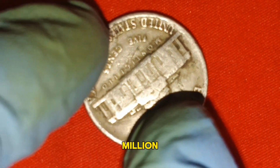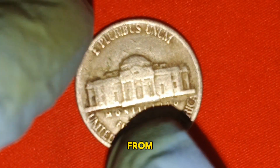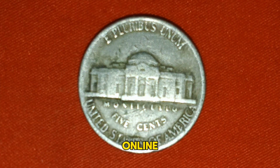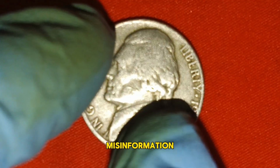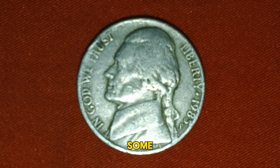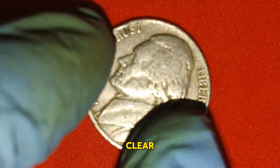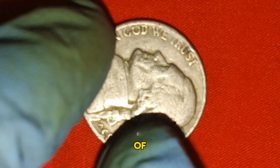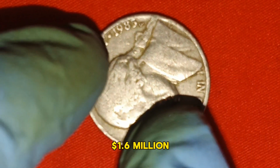But what about that million-dollar number? Where does the $1.6 million claim come from? Just like with other coins that go viral online, the million-dollar story around the 1985 P Jefferson nickel likely started with a mix of misinformation and speculation. Some videos and websites have claimed that an ultra-rare error coin from this year was sold or could be sold for over $1 million. But let's be clear, there is no confirmed public record of a 1985 P Jefferson nickel ever selling for $1.6 million.